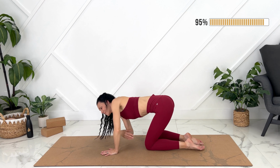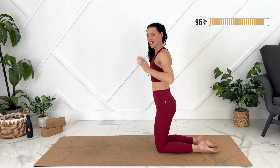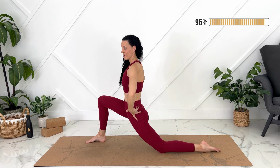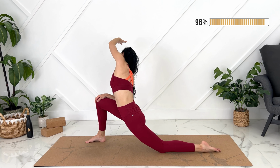Moving back to all fours, let's come up onto our knees. We're gonna move into a kneeling lunge. Shifting our hips forward, let's slightly tuck our tailbone under. We can take a nice side stretch here.